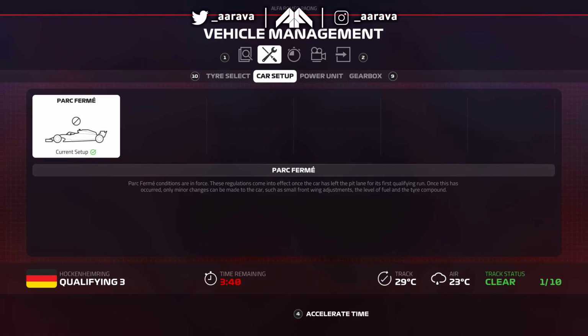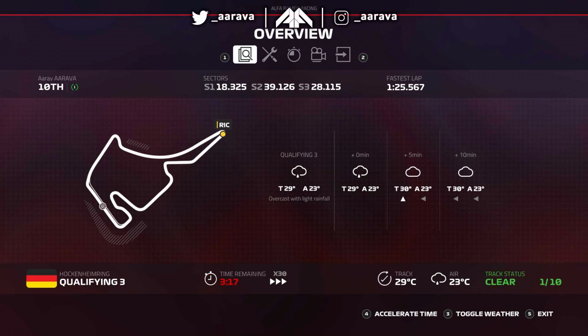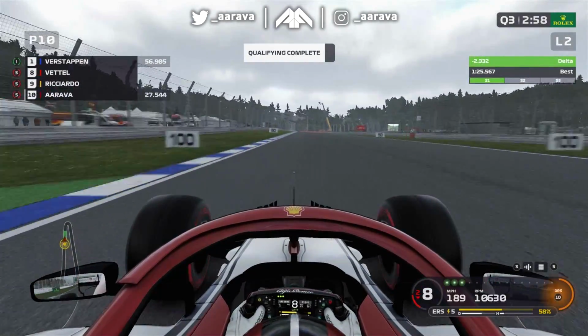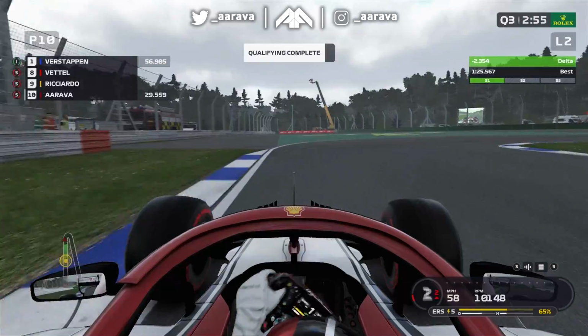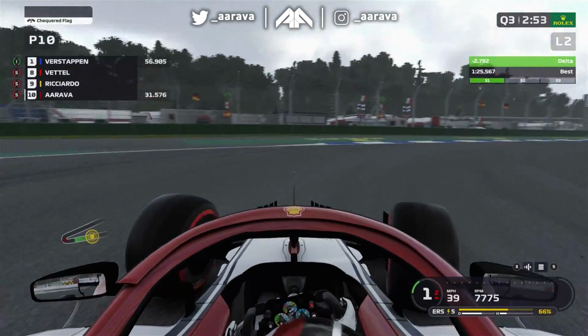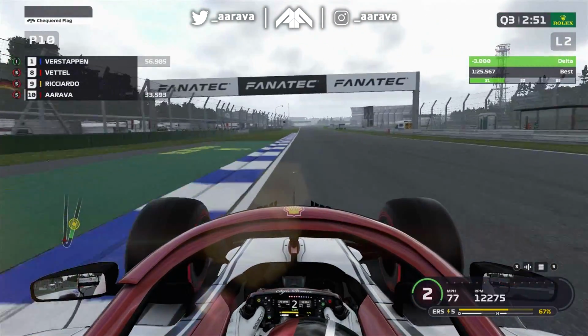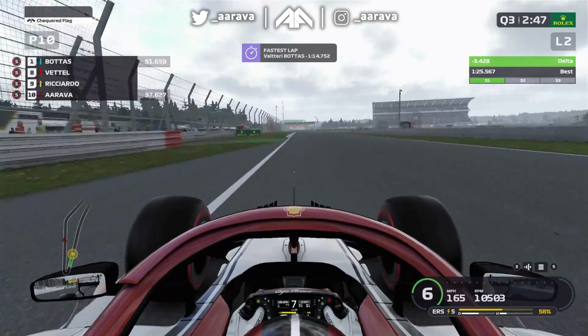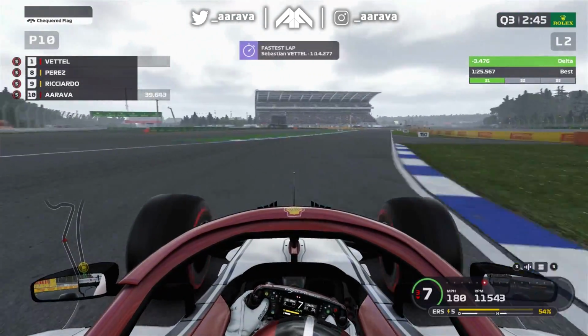But as we go through to the end of the session, I think it's time for slick tyres. The indicator says slick tyres, and we go through, and the game doesn't say I'm going to be on the wrong tyre, so we go through, and there is a decent amount of grip. You can see we've already gained so many seconds in the first sector alone, and so everyone is going faster and faster. Bottas now puts in a purple lap time.